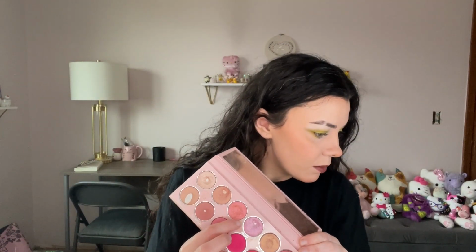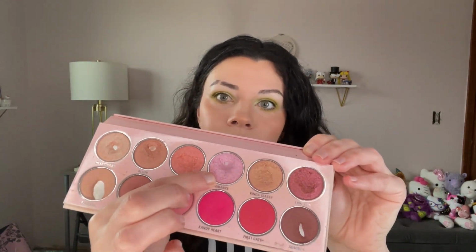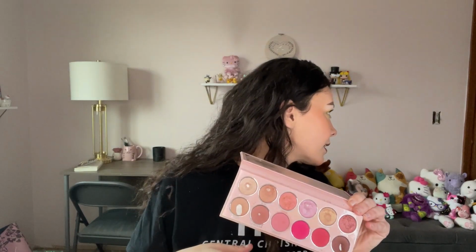And then next we have Be Mine, and I used it once. And it has a little dip in there, but nothing serious. And then we have Romance, which I used 3 times and hit pan on. So that is what it's looking like.